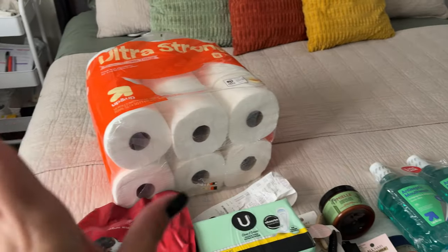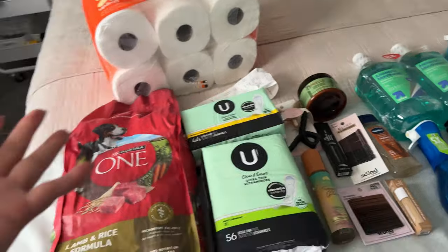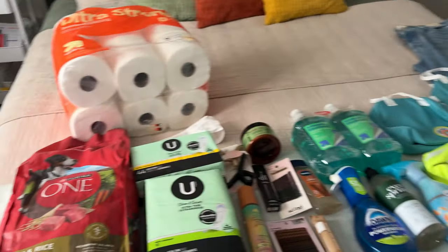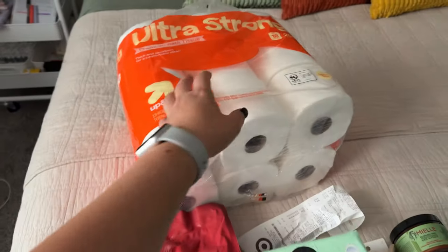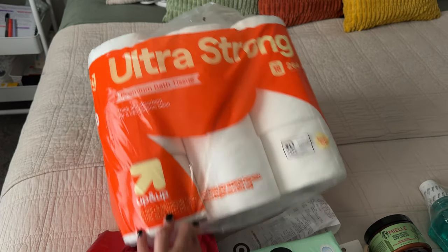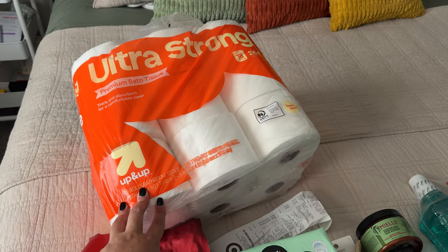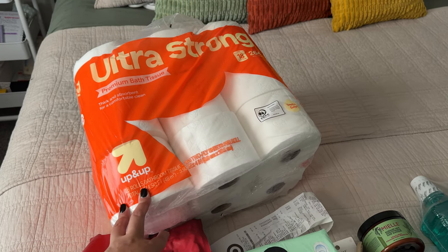Guys, we are back home. The total was $165. Not too bad. Kind of getting used to almost $200 of stuff looking like this. Kind of getting real used to it, which is sad. So I did go ahead and just get this toilet paper because I couldn't find something with this many rolls and this affordable. It was pretty much a dollar per roll because it was $18 for this 18 pack.